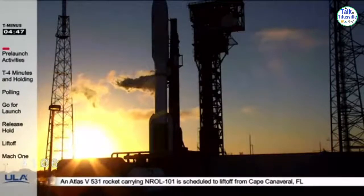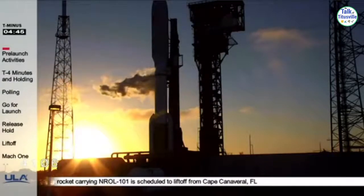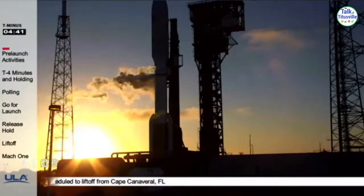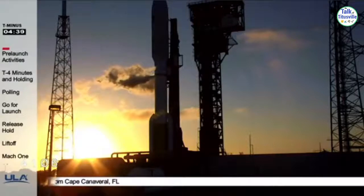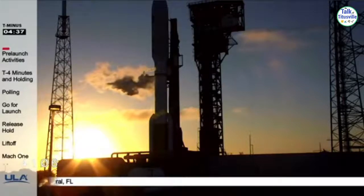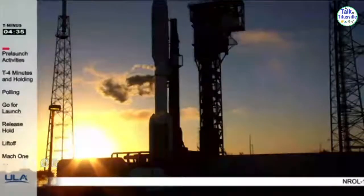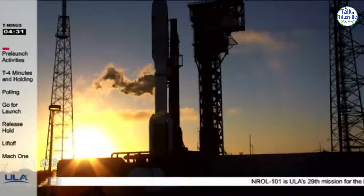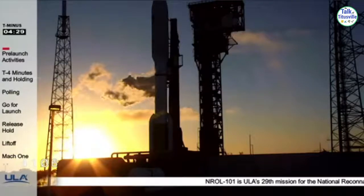LC to flight control. Okay, we just heard the launch director direct the launch conductor to set up for a new T0 of 5:32 p.m. Eastern Time. We will make that adjustment when the clocks enter the built-in hold here in just a few moments, about 30 seconds from now.